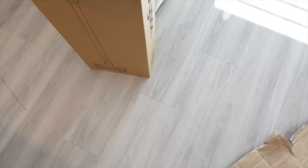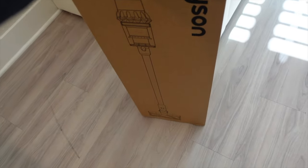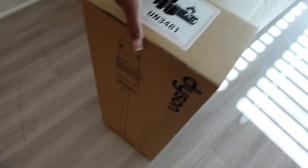As you guys seen, I got my freaking vacuum. I got my vacuum in. And this is the Dyson vacuum. This is the V10, the Animal V10. So I'm super excited to open this up. But that came in. And I did want to officially show y'all my couch.